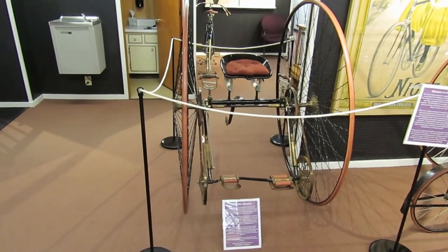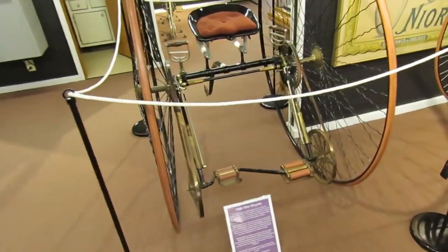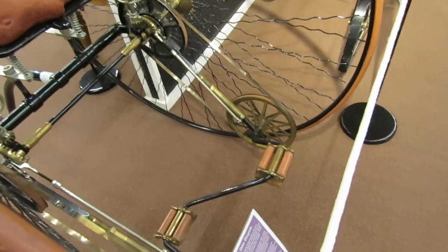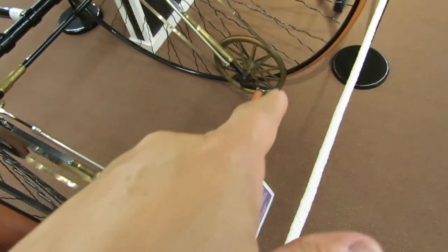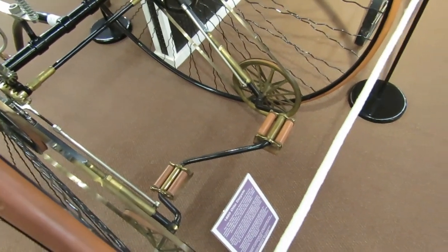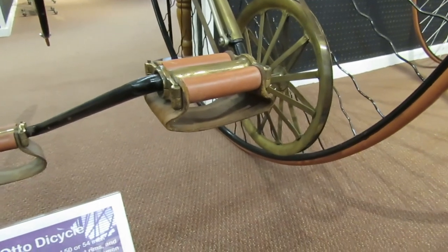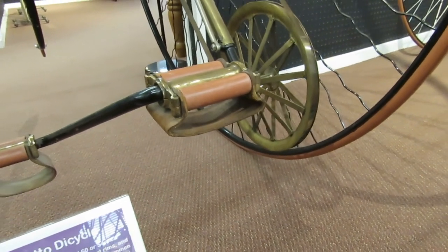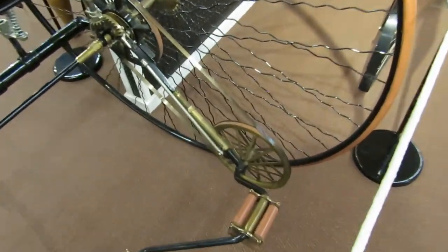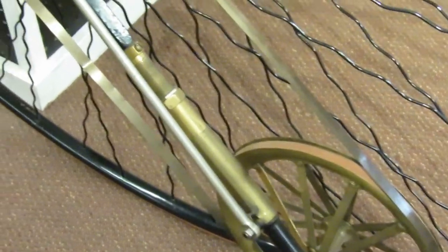1880 Otto Dicycle. A woman could ride these in skirts. And you have your pedal crank arm there with straps to allow them to be strapped to the feet. The drive is through metal bands instead of chains.